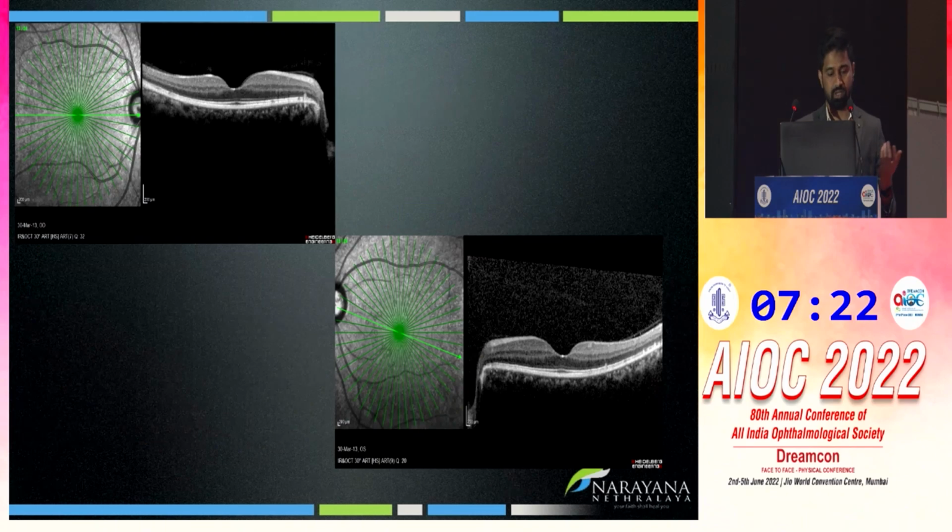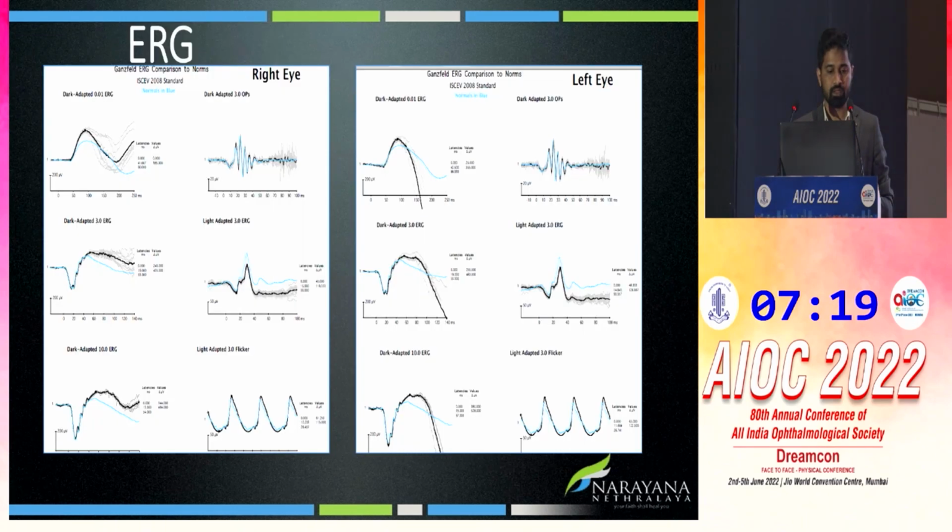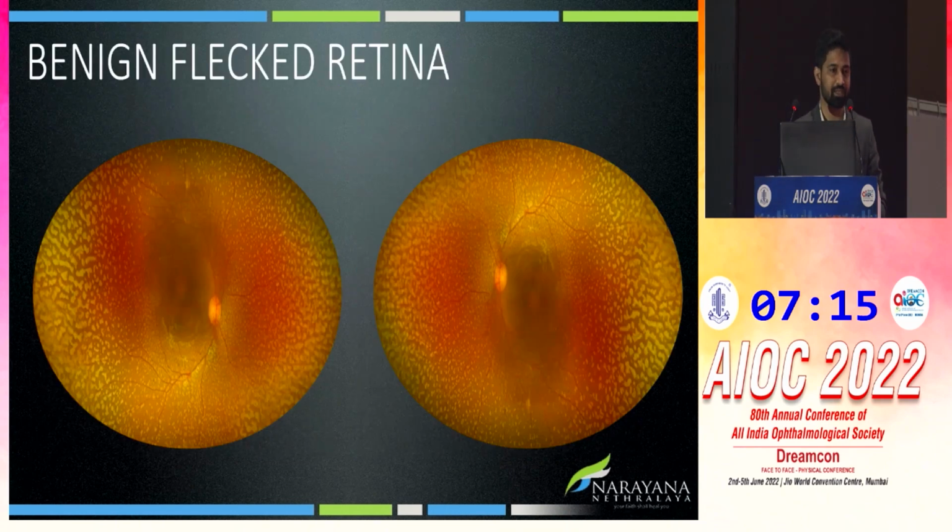OCT again was normal, all the layers were intact. So this is the ERG. The ERG was also normal. So basically this is a benign fleck retina. You need not do anything. This is a recessive disorder.